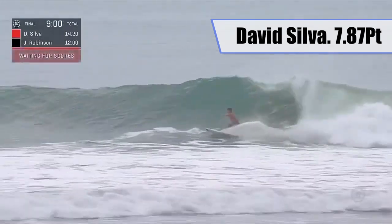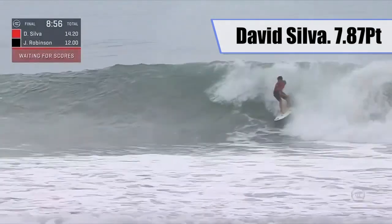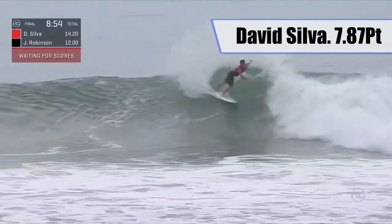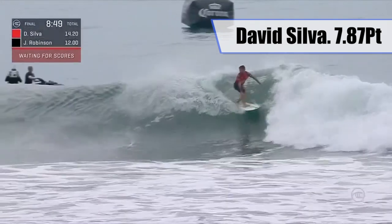Silva will roll in on this next opportunity, drills the first turn. So much speed, hacks it. Third maneuver, he'll carve back into the power source.